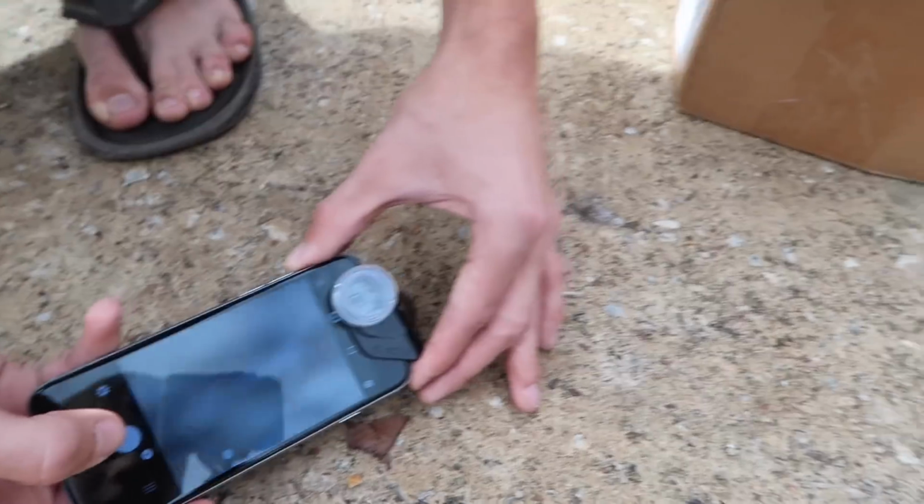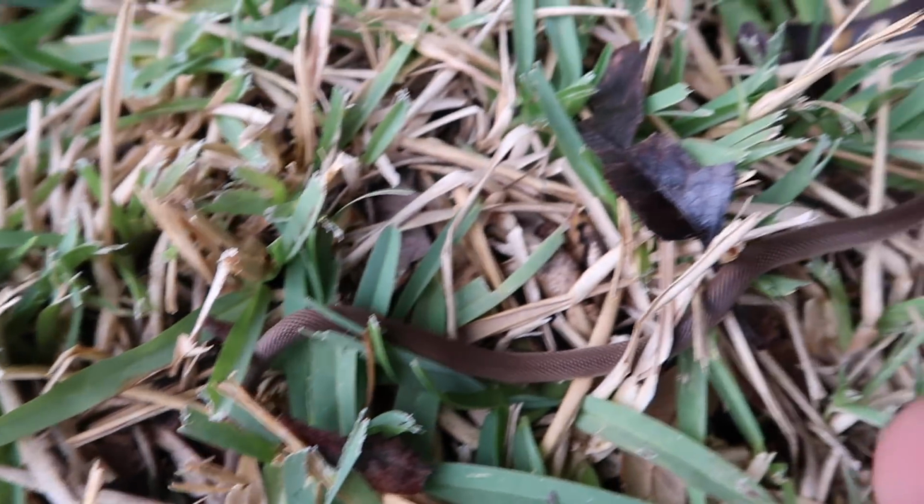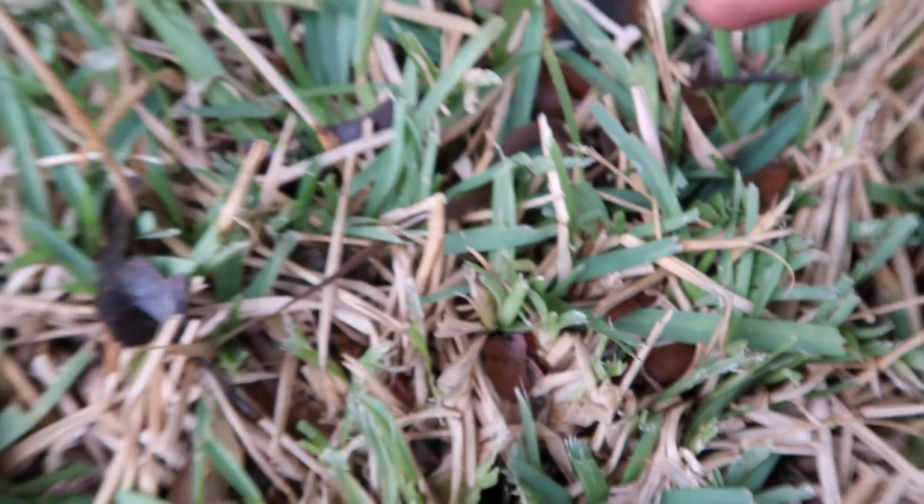It's just real hard because my hands are so shaky. He'll burrow back under the grass and head home. Woo! But yeah, cool little find. And now, my hands stink.